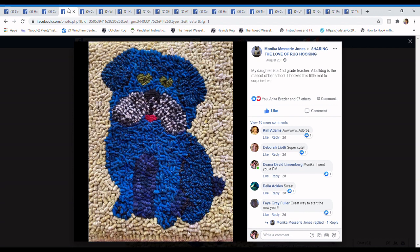Now here's another fantastic dog by Monica Mezzerly Jones. I hope I got that right too. She writes, this is so cute. I mean, come on, its eyes are like hearts, right? Are you seeing that? And the jowls look like they're plaid, some kind of checker or plaid. And she says, my daughter is a second grade teacher and the bulldog is the mascot of her school. So she hooked this mat to surprise her. And then she wrote me and said that this had just arrived at her daughter's house.